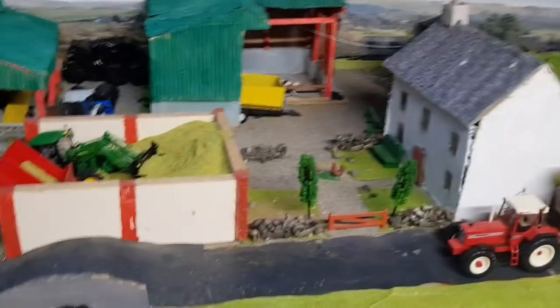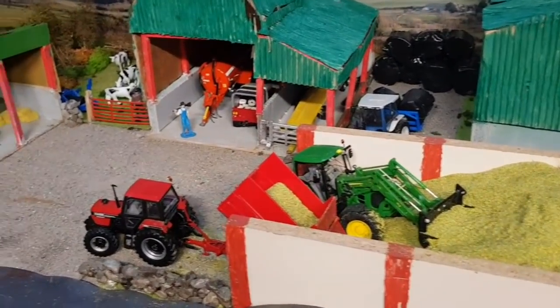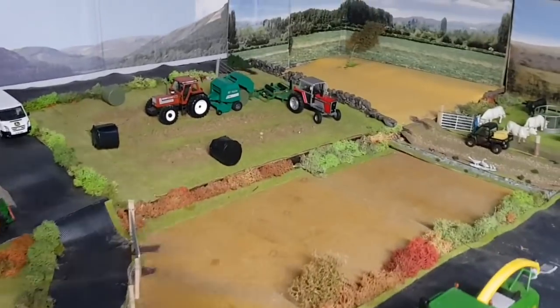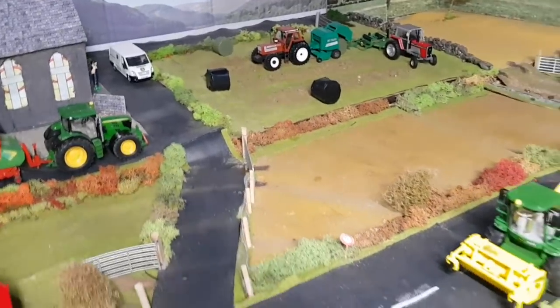Thanks everyone for watching today's video. It's been a very good episode with baling and the pit silage, as well as the bale silage. We haven't done any bale silage in a while on the model farm, so we thought it was quite cool to be making a return of it.